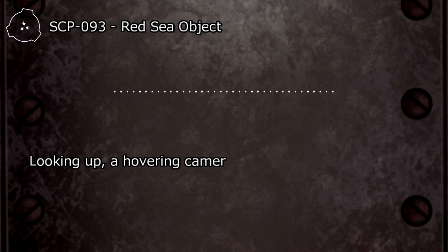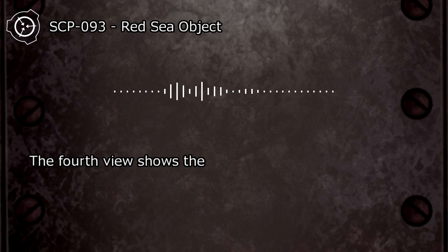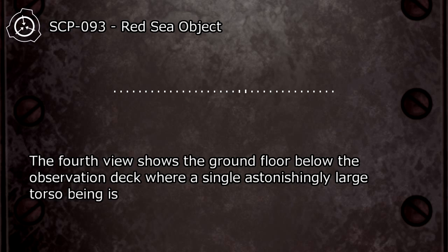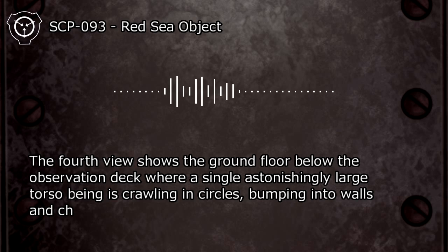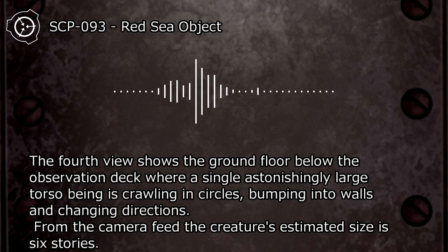Looking up, a hovering camera unit with no visible means of propulsion glides up past him. The fourth view shows the ground floor below the observation deck where a single astonishingly large torso being is crawling in circles, bumping into walls and changing directions. From the camera feed, the creature's estimated size is 6 stories.